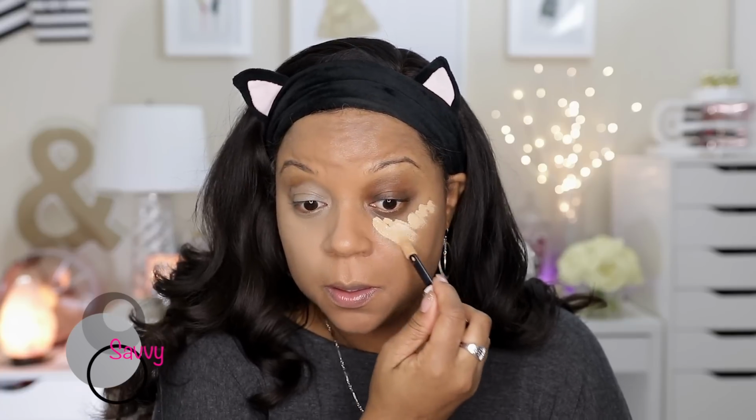It feels very luminous. Can you guys see that? Like it seems luminous. I don't know how I feel about that. It doesn't seem very matte. Let's go ahead and do the other side with the brush. I like the color. Definitely like the color.